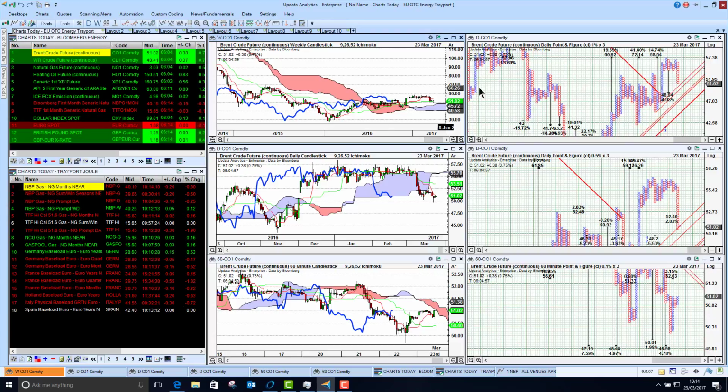This is a weekly 1% point and figure log scale, 0.5% point and figure log scale on a daily chart, 60-minute chart, and a 0.1% point and figure log scale. So this is long-term, medium-term, short-term.